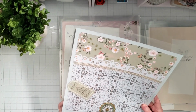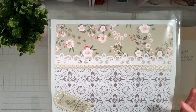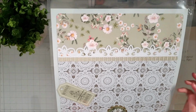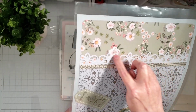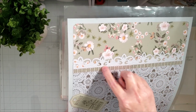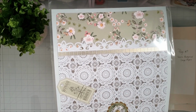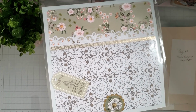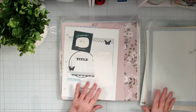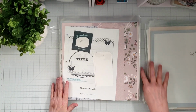Okay, so here's another one where I have just a lacy piece of paper here with the doilies. Isn't that paper pretty? And then here is another punch. This was a border punch. And then here's a piece of washi tape, and then a couple of embellishments that I created from the paper pad. Okay, and then that is the 12 base pages that I had created already.